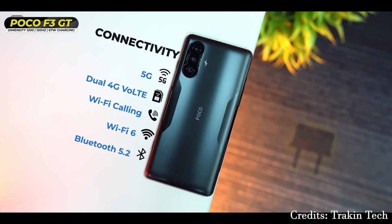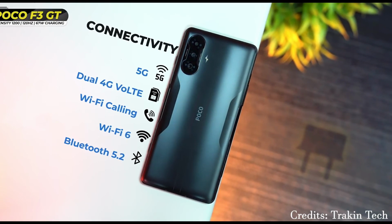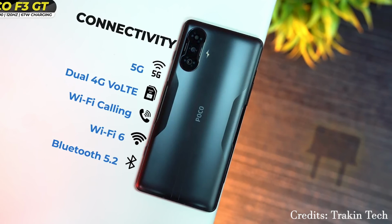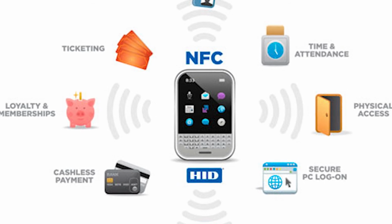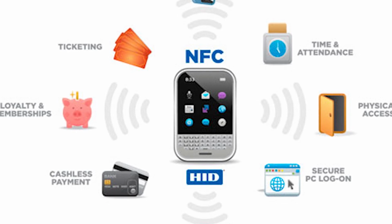Both devices support 5G as they both support the same processor. It also supports dual 4G SIMs with voice over LTE, Wi-Fi calling with Wi-Fi 6 and Bluetooth 5.2. However, the Nord 2 supports NFC, which allows users to pay without cards, which is not present in the F3 GT. Hence, this round goes to the OnePlus Nord 2, who leads the race for the first time.